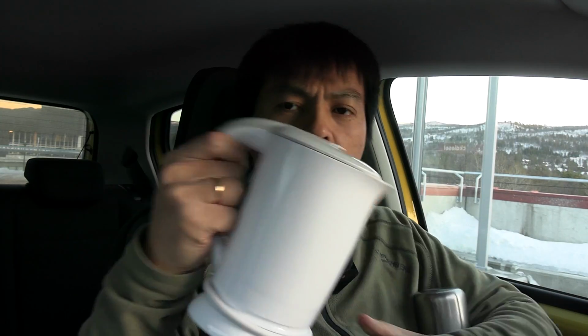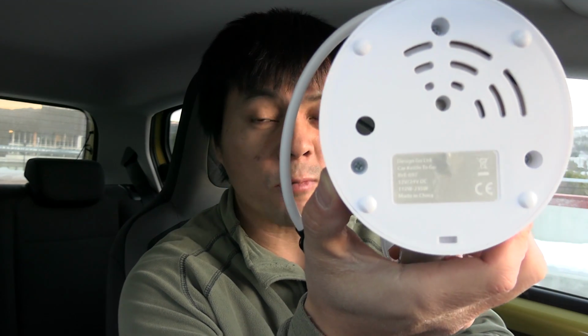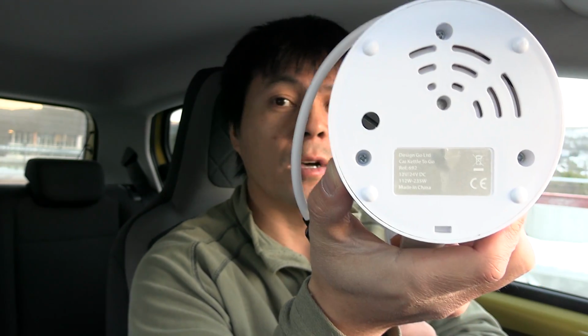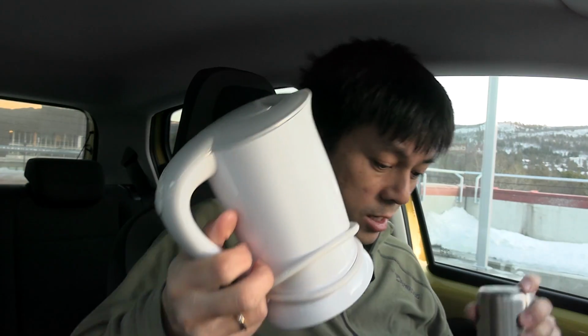This one is only, let me check the stats here. 135 watts, or 235 watts or something if you're running it on 24 volt, but I only have 12 volts, so 130 watt to heat up water from, let's say, 5 or 10 degrees Celsius is going to take forever. But if you already preheated it to 80 degrees Celsius, then it doesn't take many minutes to heat it up to 100 degrees. Yes, so let's get cracking.